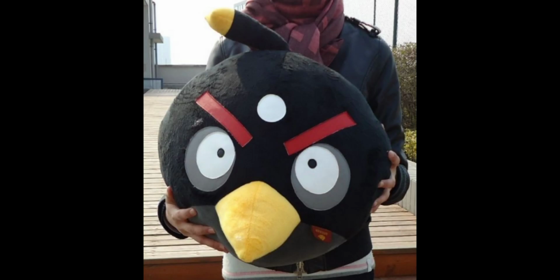Moving on to the next plush, we have the bomb. Now we're going to be starting off with the first variant of this plush, and it actually looks really good. As well, the feather on the top of his head looks pretty good, and all the face details actually look really nice. As well, the spot on his head looks accurate, the eyebrows and eyes also look pretty accurate as well.